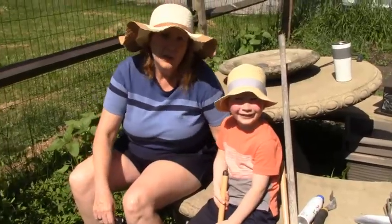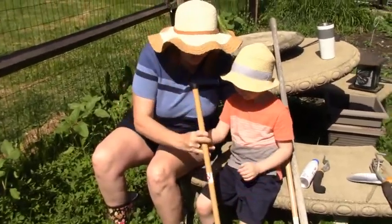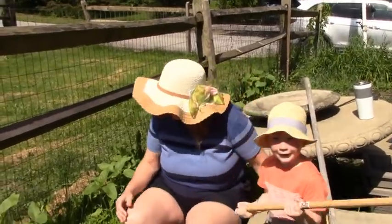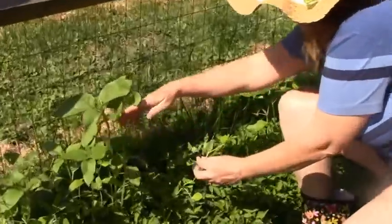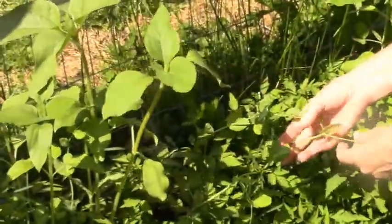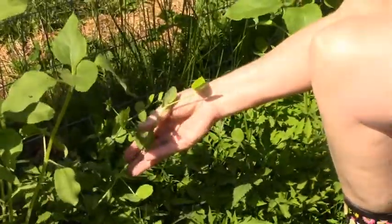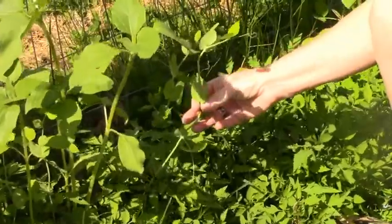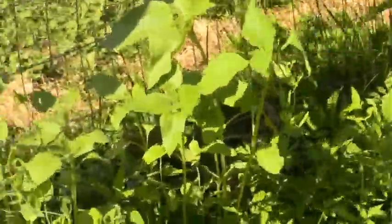Whew, we've been working in our garden. This is Luke's rake. Now we're going to show you what some snow peas look like. This plant over here, you can look real close. This plant is going to grow what we call snow peas. And then when we open it up, it'll have peas inside. We have a whole bunch of these along here along the fence.